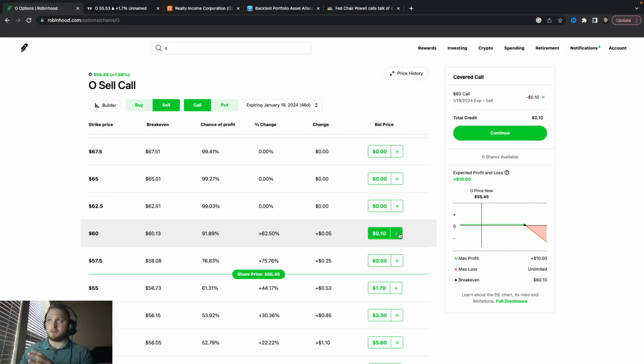For instance here, on this one, I'm not against buying this stock, guys. I just think there's a little bit better opportunities out there right now for what's going on in the market, and that's just what suits me. Again, figure out what suits you. But we're going to collect this $10.